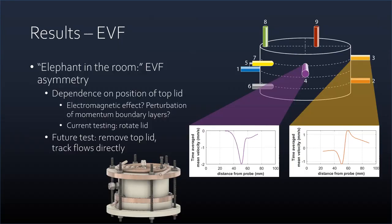And a future test that we can do is just to remove the top lid entirely. We can design a version of this that's hollow, and we can track flows directly by applying the electrode to a free surface. It will be a slightly different problem, and we won't be able to get some of the diagnostics or temperature control that we want. But either way, it's something that we can test out.